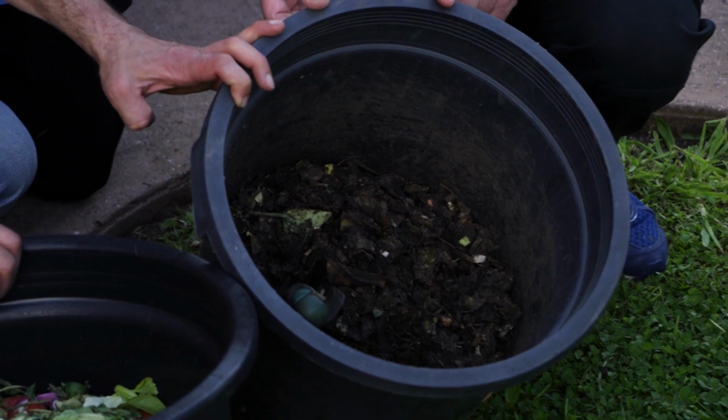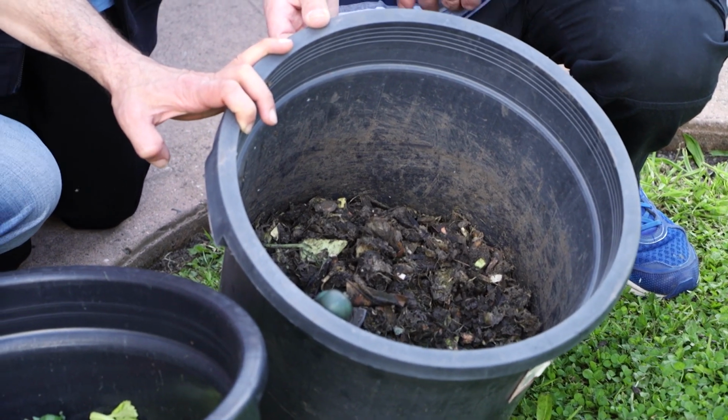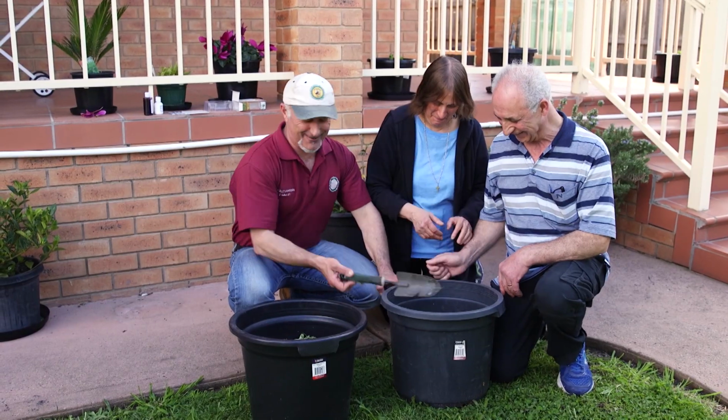We've got a lot of insects nesting in there. Right, about harvesting in 3 weeks, yes. Okay. Phew, I've got to close my mouth. Exactly. Lots of insects.